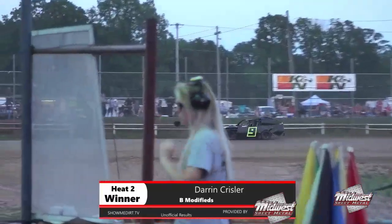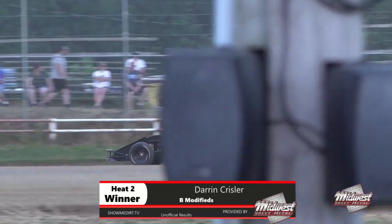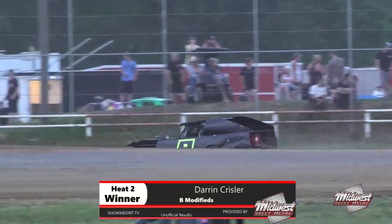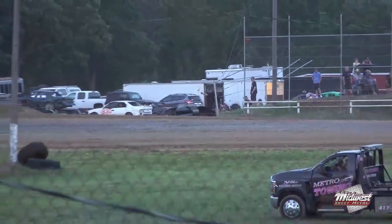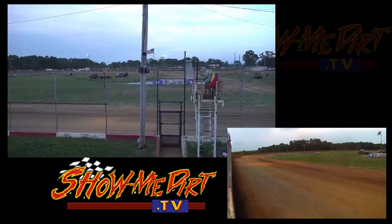The nine of Darren Chrysler coming home with the win after Rusty Rickard blows his motor in lap number two. Mitchell Franklin was starting to reel him in there. Not enough time. Steve Ward finishing third, and Weston Holman rounding out the field there.